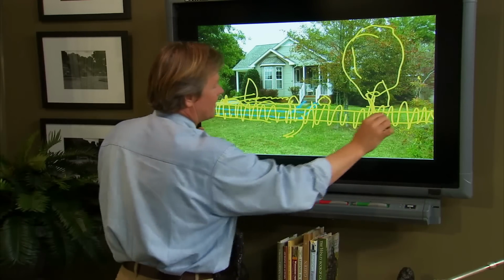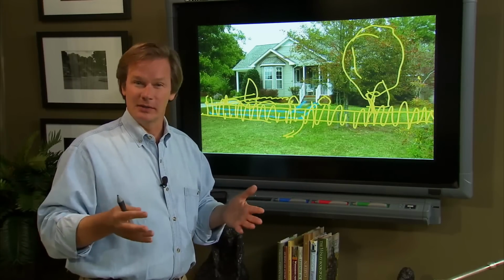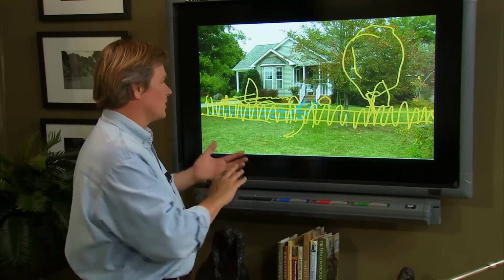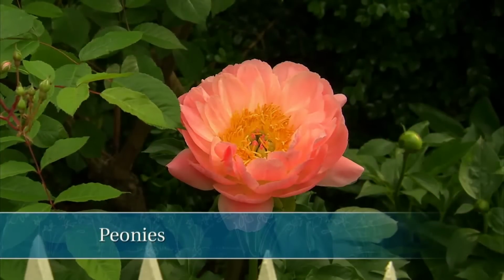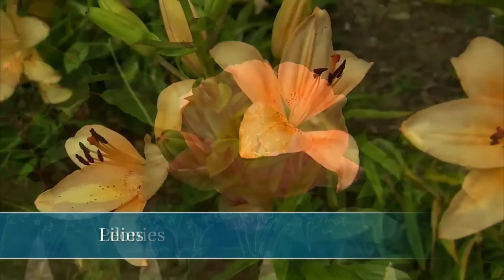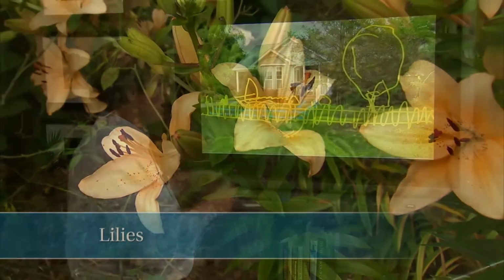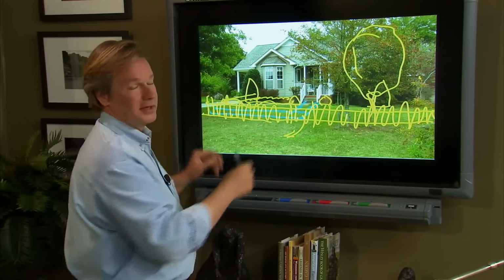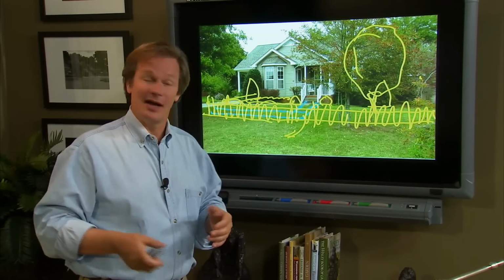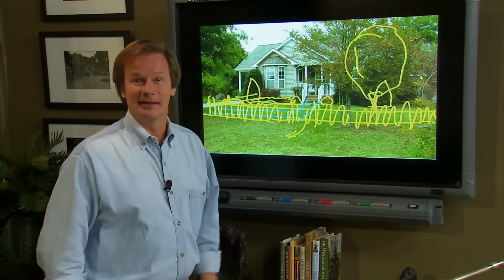Then in this bed behind it, you can have a field day with all sorts of perennials. You mentioned you like those, so I would look at some spring perennials such as peonies. Have a great time with lots of peonies, daylilies, Asiatic lilies, oriental lilies. All of these great perennials that take full sun would be perfect here. You could have an exquisite cottage garden. So Nana, good luck with this project. It looks very exciting.